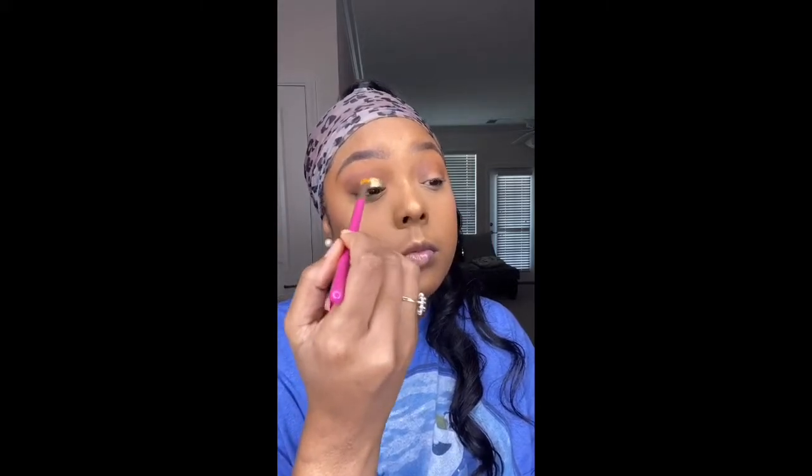Sprayed it with a little bit of my mist, just to make the colors really pop. You see how when it went on, it just really gave you a metallic look. That's what I was going for. It's a really beautiful gold. And it blends in perfectly with this warm cocoa shade that we put on.